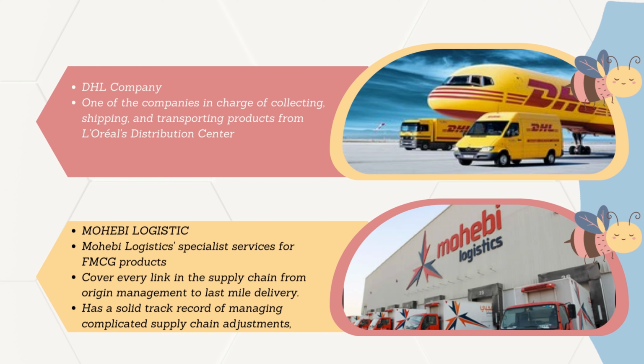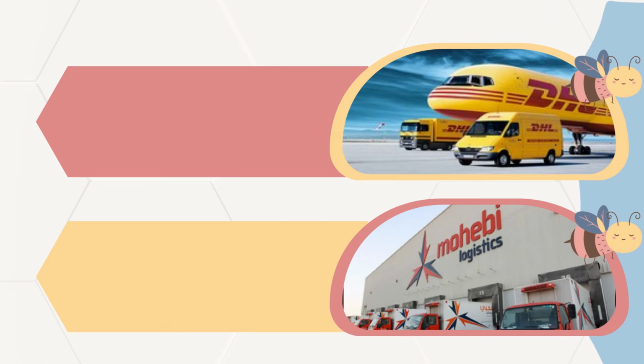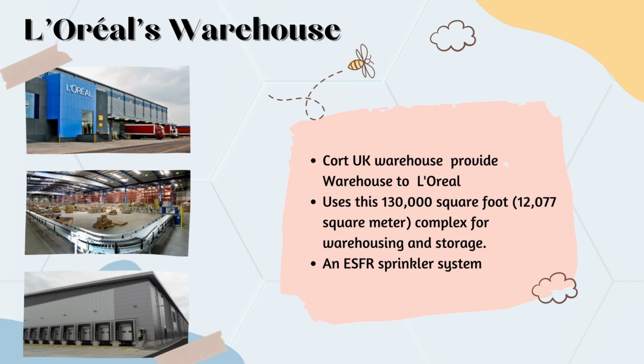Mohibi Logistics is a specialist service for fast-moving consumer goods product. Mohibi covers every supply chain from origin management until last mile delivery of L'Oreal. And for the warehouse, L'Oreal uses Code UK warehouse to put their product in stock. Code warehouse provides an ESFR sprinkler system to protect the structure.